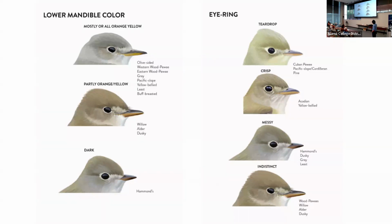You go from what I would call a complete eye ring that's really nice and crisp edges around, to something that's more fuzzy at the edges. Do you see little fuzzy at the edges? And then one where it's kind of crisp, but it's very thin. You have to look very hard to see it, but it is there. Alders would be like this. Least would be like this. And this would be like an Acadian or Yellow-bellied. Full, complete eye ring.